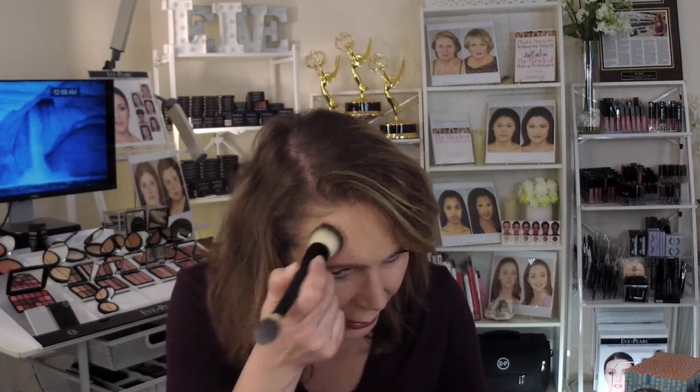Let's see what I would look like in some tan. Actually, it looks kind of healthy. So dab, dab. I might start using tan from now on. Wow, I like it. Watch. Hang on. So, see how nice it just gives you the color, gives you the even balance. You can also just take this with a puff if you want some more color.